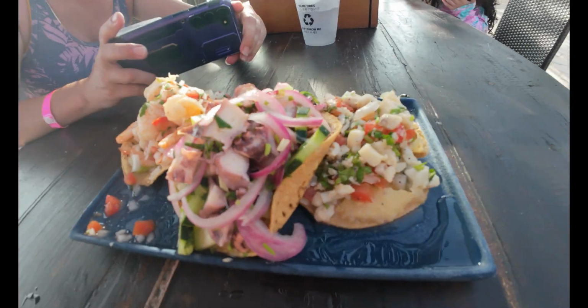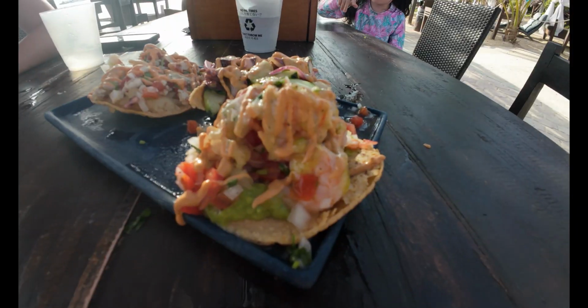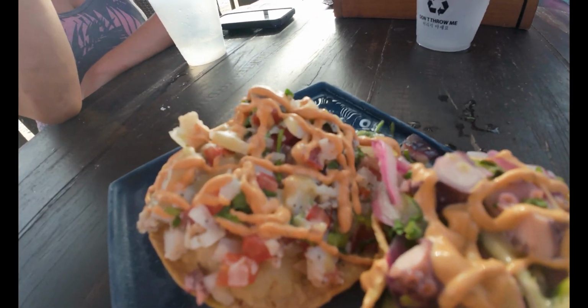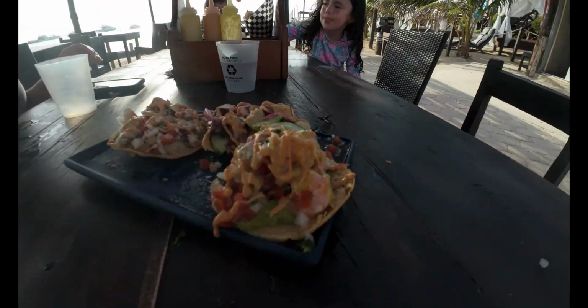Between lunch and dinner, the resort offers tostadas with shrimp, fish, and octopus. While I enjoyed that, Laura and Killian were not happy as they do not eat seafood, so I didn't really find any other options during this time between breakfast and lunch.